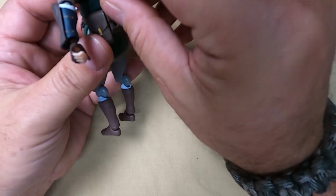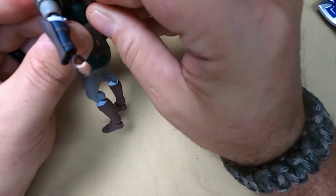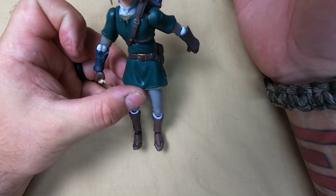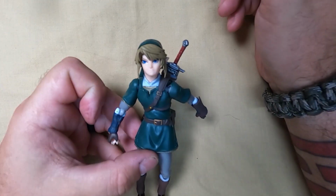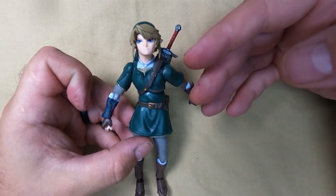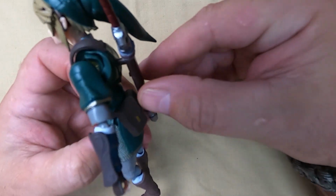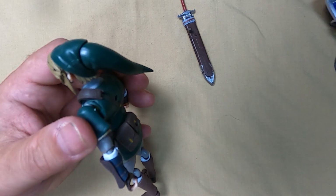But the swords go back here. And they don't sit flush, but that's okay. I mean, from here, it looks fine. Whoop. Of course, I'm cutting it off on the camera. But from this angle, it looks fine. But yeah, there is definitely a gap here. And we'll get into why that is. There's a reason for that.